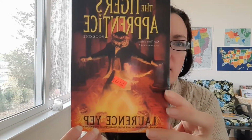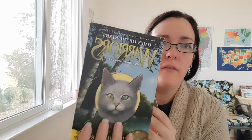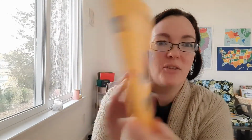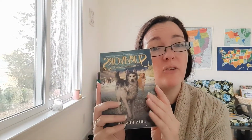The Tiger's Apprentice is one that we are going to be reading. And let's see here. This is similar to The Warriors. This is Survivors. So The Warriors is cats. The Survivors is dogs. It is also a series as well. They are written by the same author, Erin Hunter. So I think that if he likes this one as well, we might go back and get the series of this as well. And then, let's see here. There's a couple in here that I really was excited about. And I'm going to kind of save those for last.